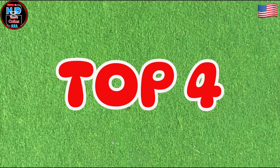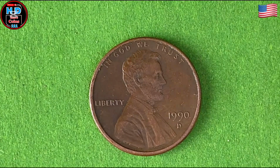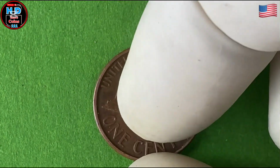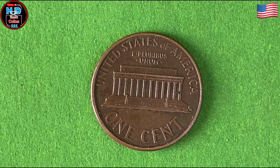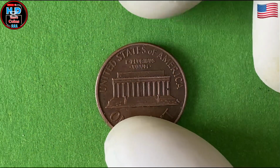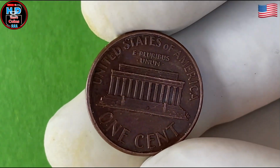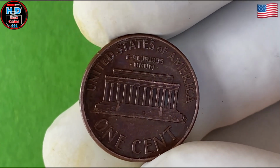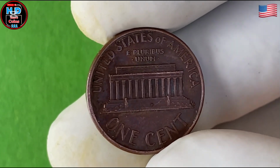Top 4. The 1990 Lincoln 1-cent penny is a significant coin in the history of U.S. currency, representing a key moment in the long-standing tradition of the Lincoln cent series. Though it may seem like a small, everyday item, this penny holds both historical and numismatic value that many collectors continue to appreciate today. With its design, composition, and the role it played in the ongoing evolution of U.S. coins, the 1990 penny is a piece of history worth exploring.